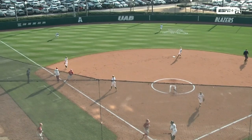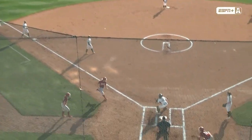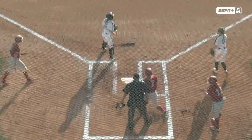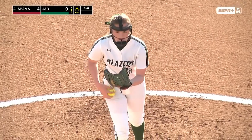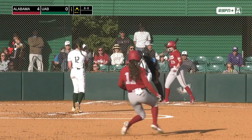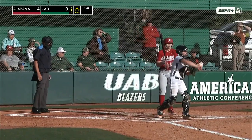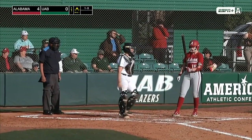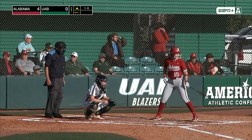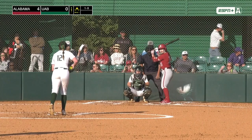As far as their offenses, you take a look at a solid job, good contact by Valentine as she's able to single home a couple of runs. And so her RBI total now up to 5 on the year. Bama couldn't really script a better start to the game than they have right now with a 4 spot on the board and an opportunity for more with Kendall Clark ahead in the count.